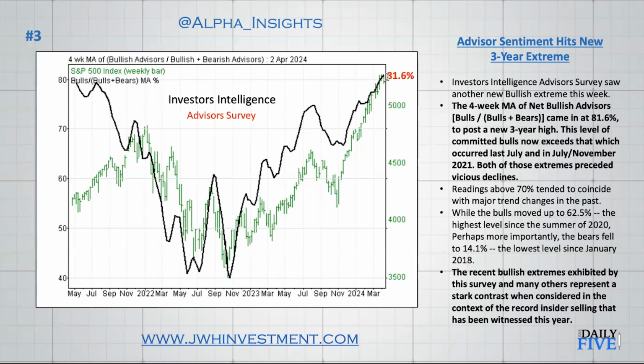Okay, 81.6%. It's a level of committed bulls that now exceeds that which occurred back in July by a very wide margin, but also that which occurred back in November of 2021, which preceded a 27% decline in the S&P. Recall, this decline was only about 11% in the S&P, and the 3-year high which led up to that, that was this level right here, which was about 80.5%, and that preceded a decline of around, I believe, 8% or so. Going into that, maybe it was closer to 10 now that I think of it. But at the end of the day, I think what we can derive from this is the following. Readings above 70% in this measure have tended historically to coincide with major trend reversals.